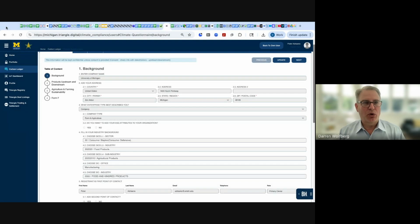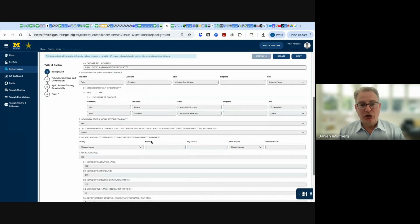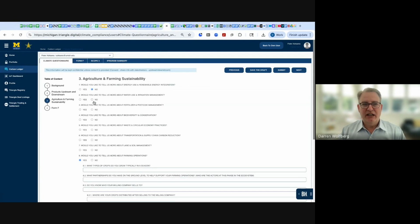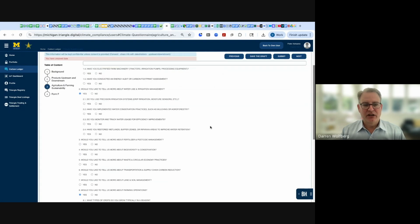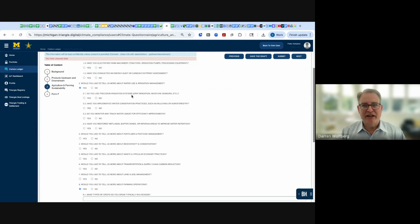This is a project we're working on with the University of Michigan and Star of the West. You can add your points of contact. And then we begin to learn about the farm. What is the acreage? What is the type of acreage? Are there wetlands? Part of this is to identify potential opportunities for that farmer. We can learn more about that farm and what they're doing for water and irrigation, if they're using renewables, what's going on and how they are doing it. All of those come together to really understand the baseline of that farm.